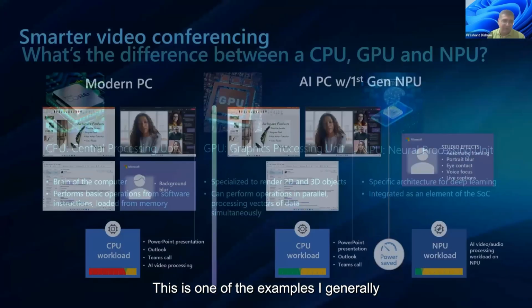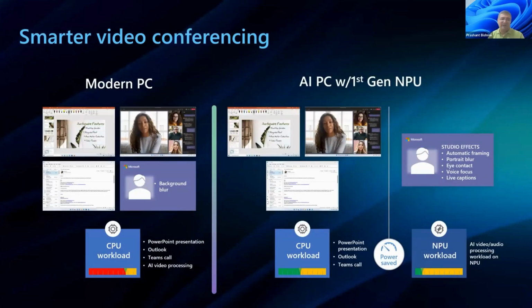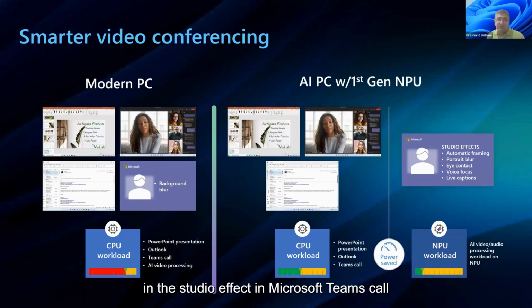This is one of the examples I generally like to talk about. And this gives you a fair idea of how the CPU workload on the left-hand side, in the studio effect in a Microsoft Teams call or in a Zoom call, is significantly improved for the background blur and the noise separation and the live captions for the presenter and the audiences when they are doing some sort of video calls.